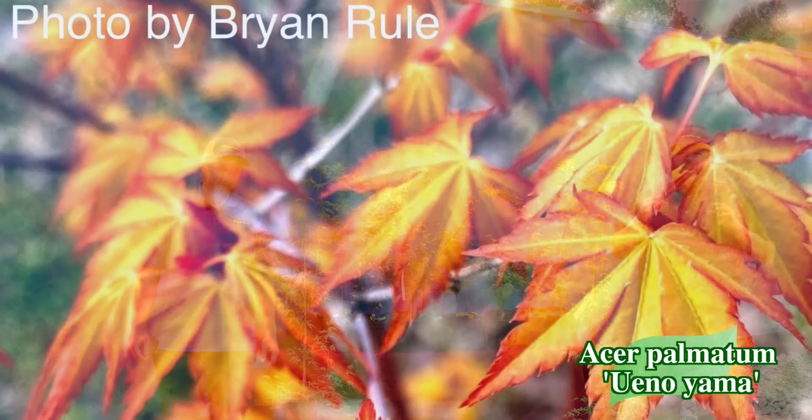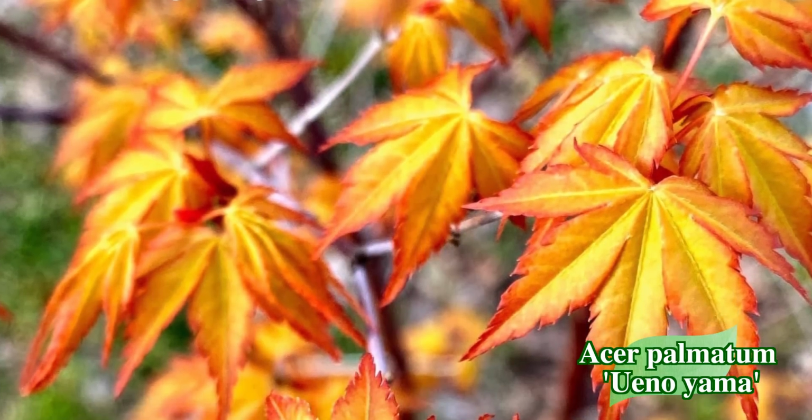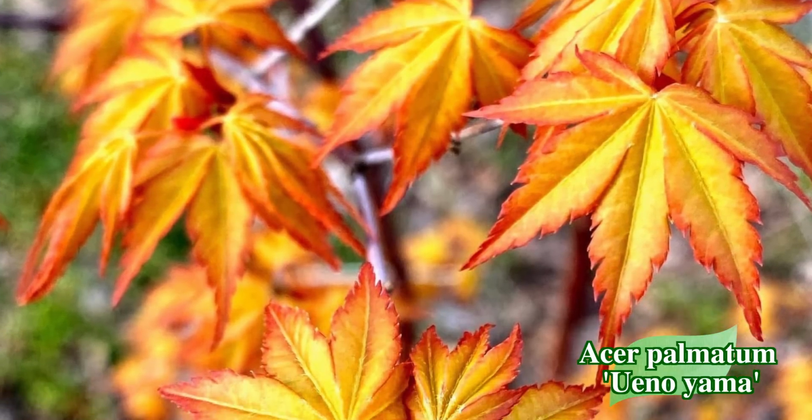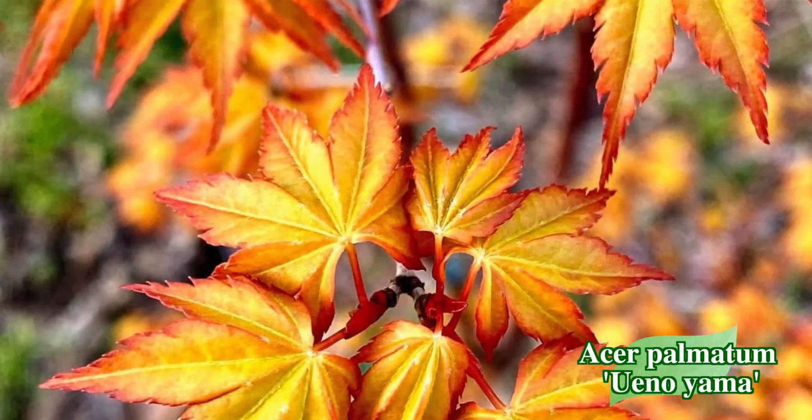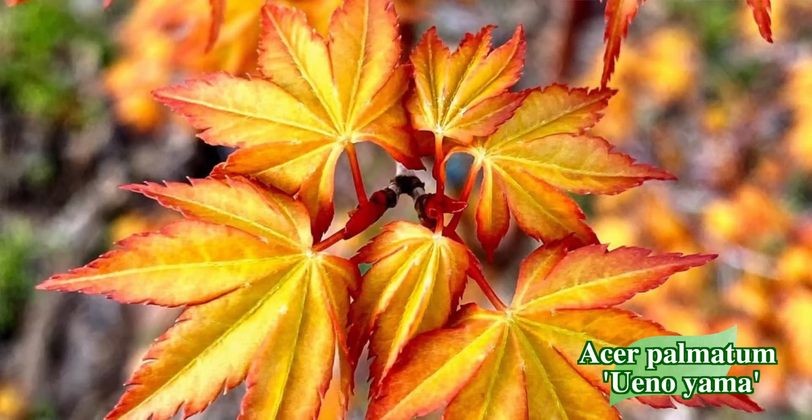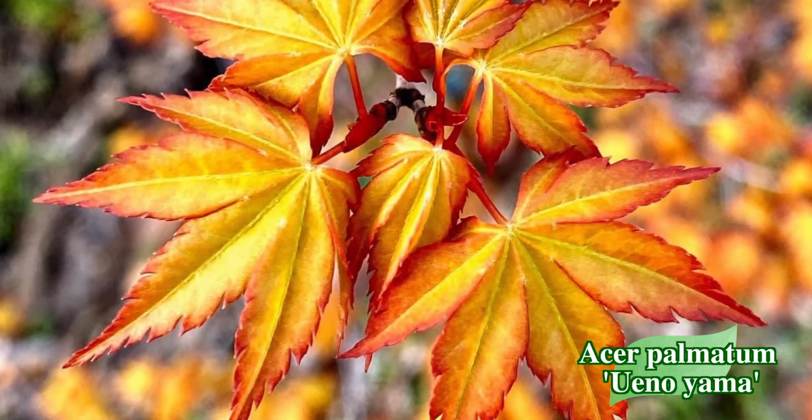This one brings that high golden orange color, especially in the early spring. Again, I think understated for bonsai. This is a great tree if you want to make some bonsai material from this. You know, think about a Bueno Yama in comparison to your DeSojo in your bonsai collection. It's going to look awesome.